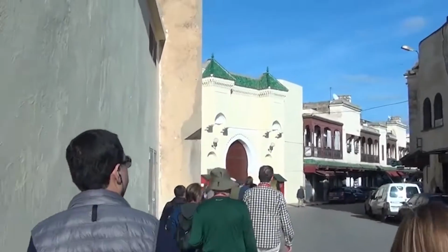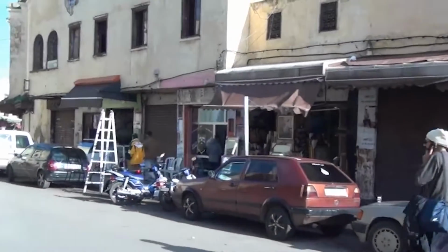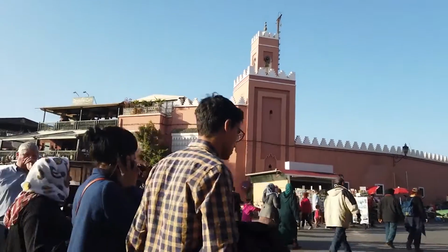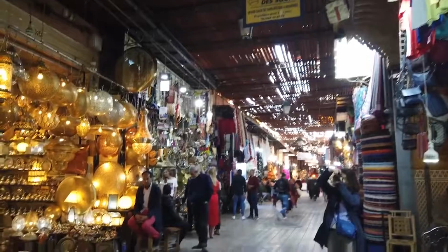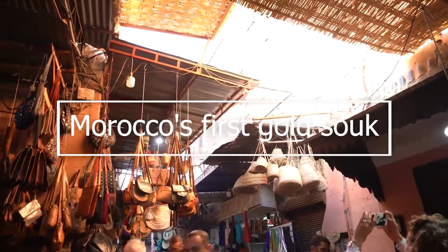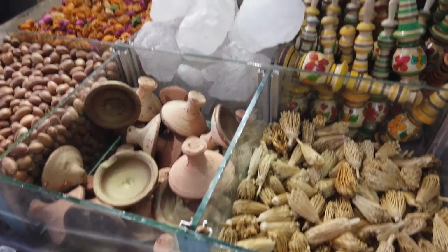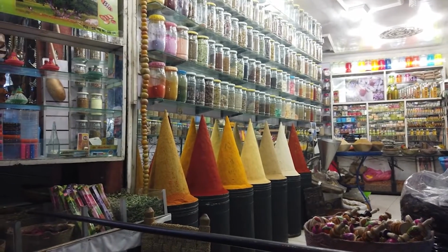Fes Mellah, the Jewish quarter, is located just outside the old Medina, next to the royal palace with its massive brass doors. The extremely well-preserved walled quarter contains Morocco's first gold souk market. With the discreet windows and intimate courtyards, you will have more privacy.